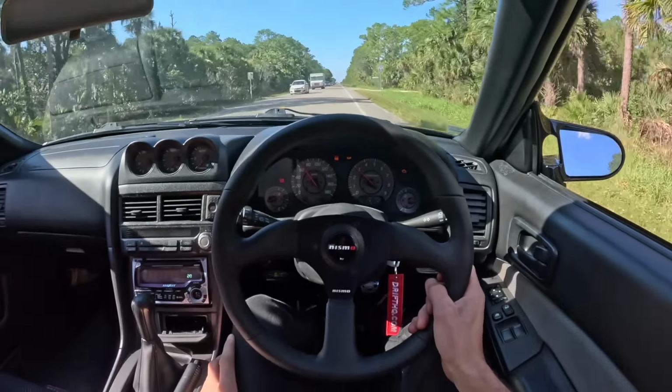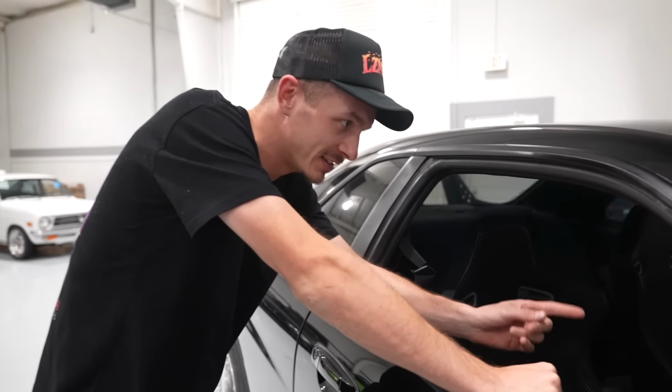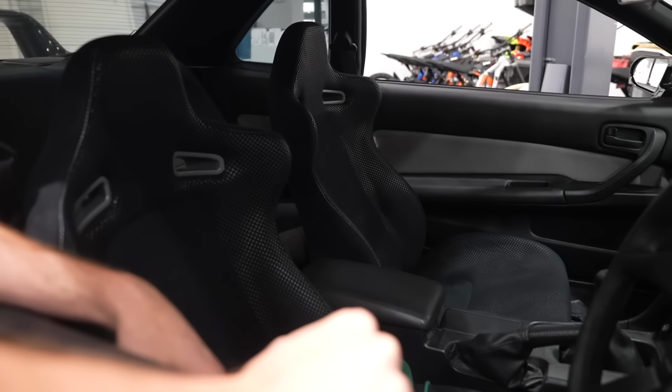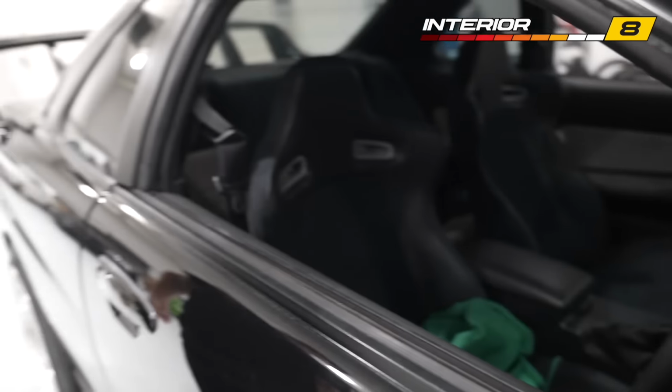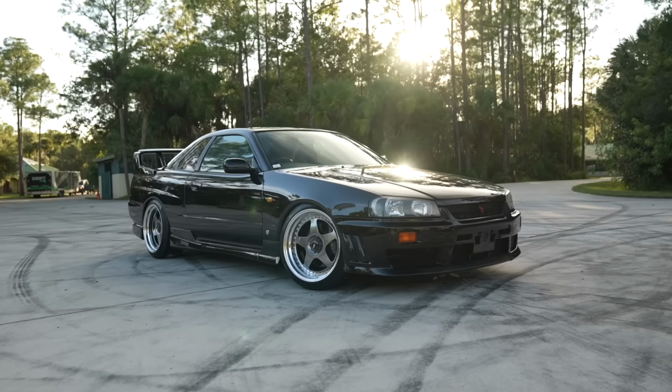Turbo noise on this thing is so good. 8 out of 10, sounds sick. Interior is pretty dang dialed. It needs a head unit, but we haven't gotten to that yet. So interior-wise, I'd probably give this one, honestly, an 8 out of 10. It's pretty clean. And then exterior-wise, the car is really good.